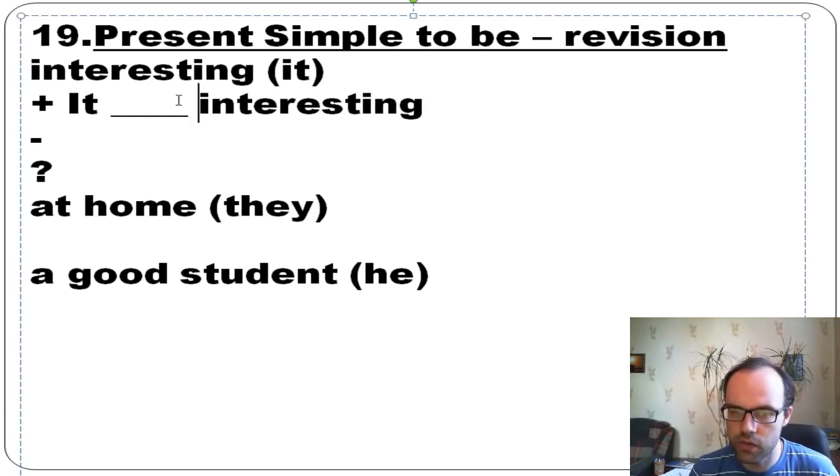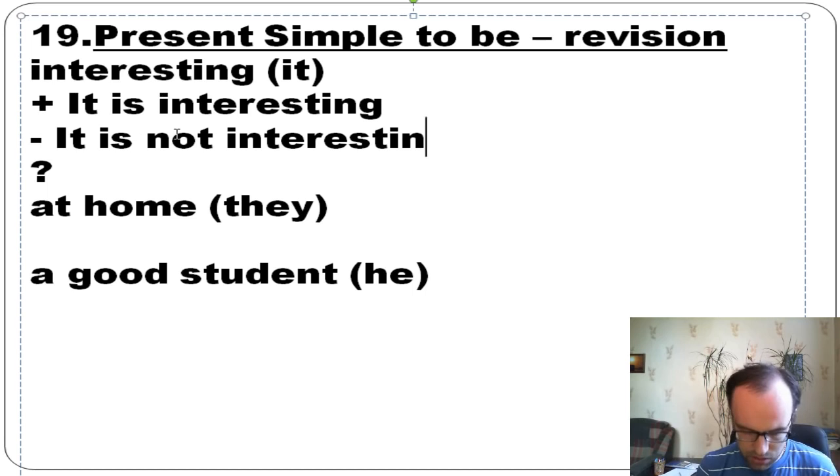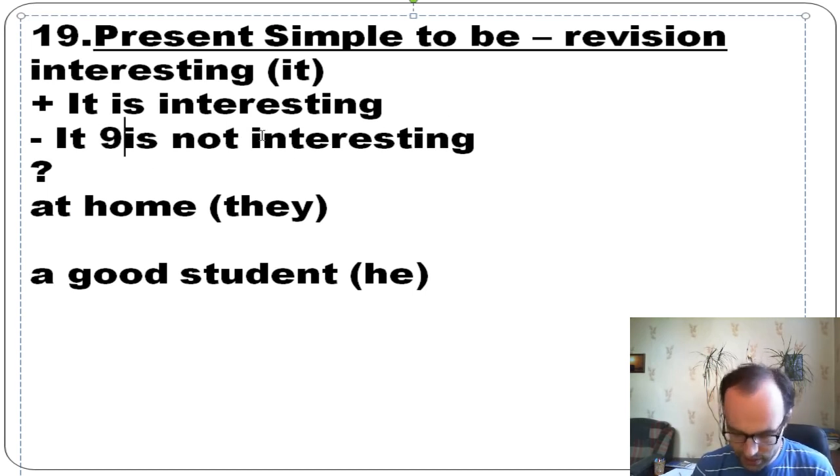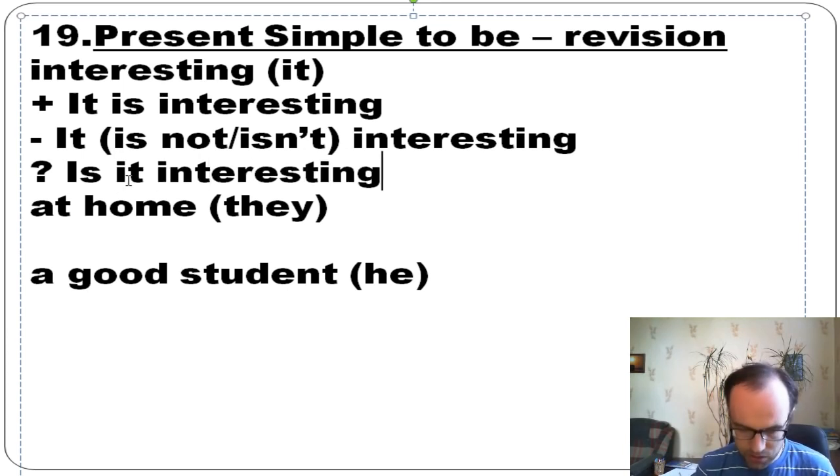You need the form of to be. You know that if you don't have a verb in present simple, you need the form of to be. So if it's he, she, it, we say what? Is, right? It is interesting. So let's make a negative form. We say it is not interesting, or we can say it isn't. It's a short form. It isn't interesting. And let's ask a question. We put is in the beginning. Is it interesting? Good.